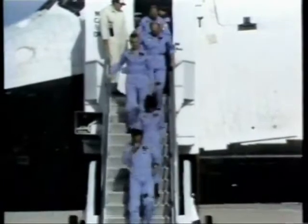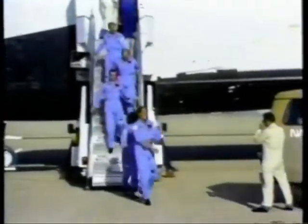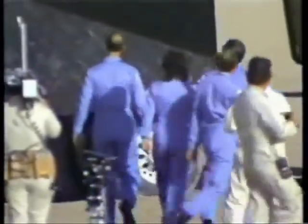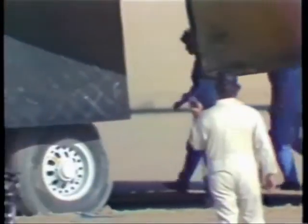Crew disembarking now. Five crewmen doing a walk around inspection of Challenger. All five crew members. Hey, they're safe.